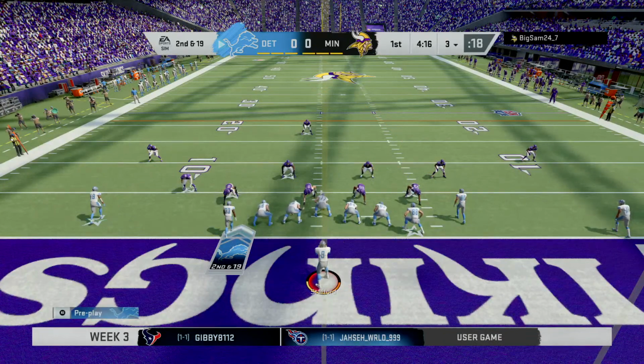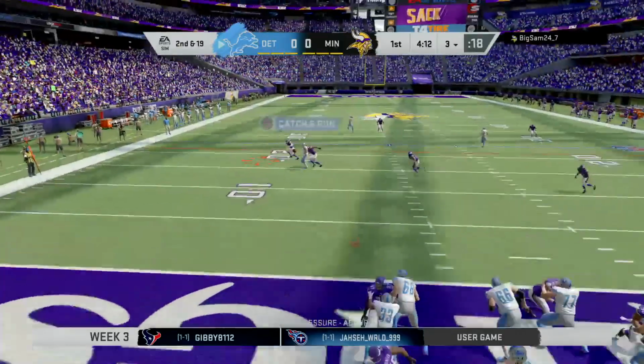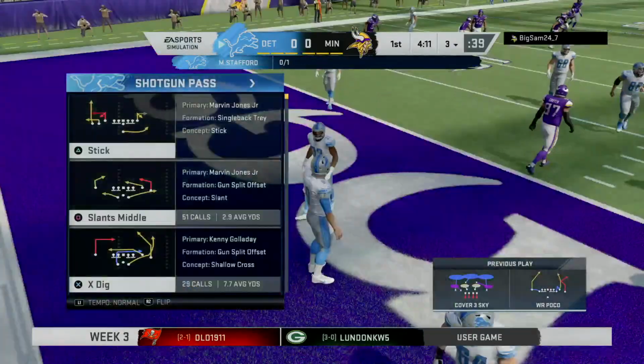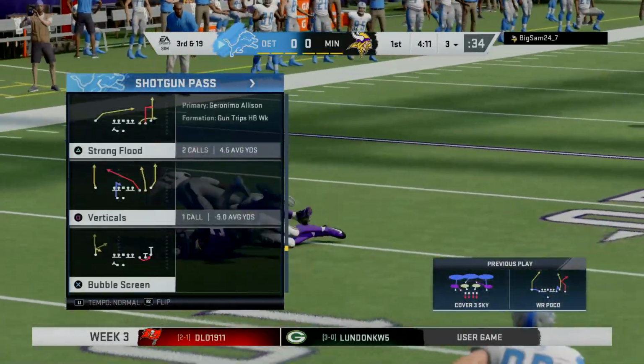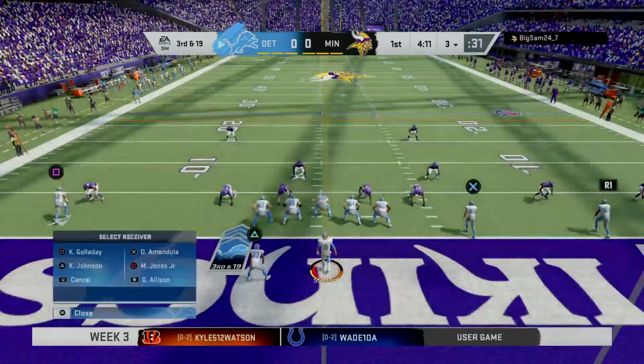2nd and 19. Back to throw, Stafford. And that's going to be incomplete. A lot of contact, no call, and it's 3rd down. It is tough to complete passes against zone defenses. The windows that you see open, they shrink pretty rapidly.